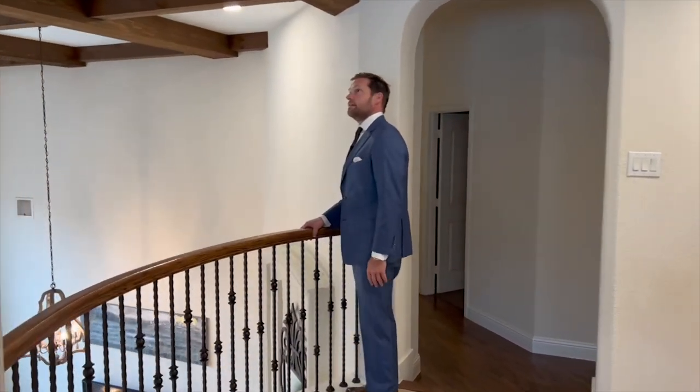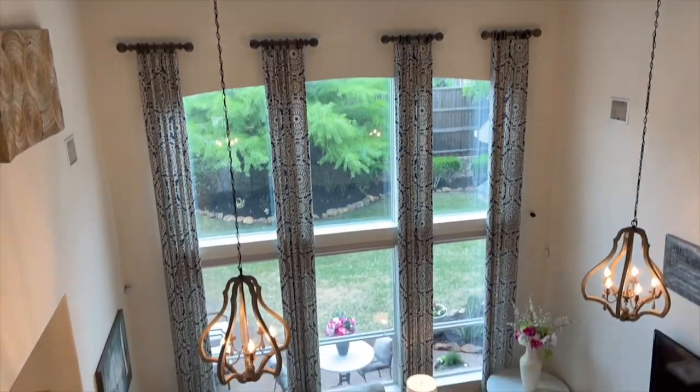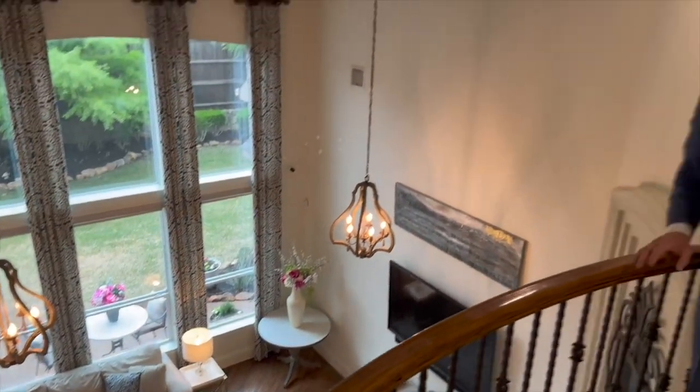Man, check out your wood beam ceiling. I mean, we're right here. Listen, I mean, that's beautiful, huh? And look how you can look down into this beautiful living space. Man, that is gorgeous and breathtaking. All right, come on, this way.